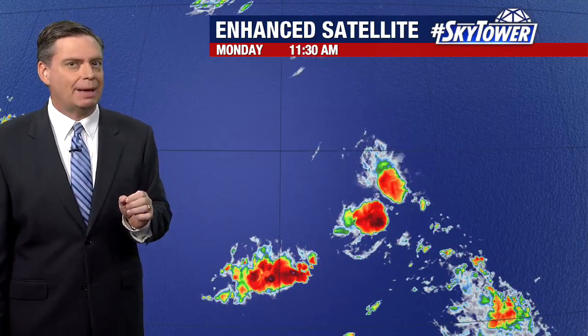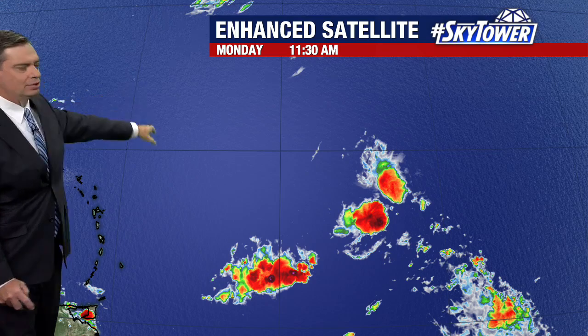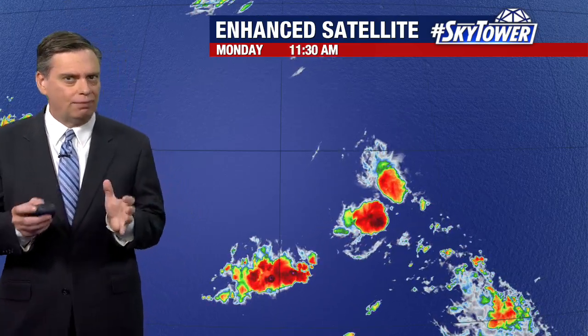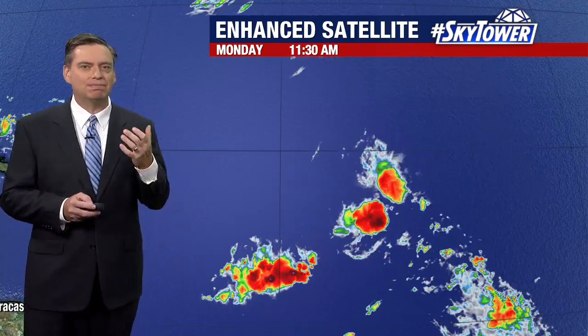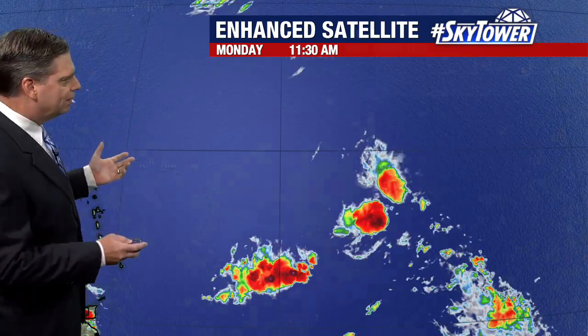Now, I will say, as it continues to move on to the north and the west over the next couple of days, it's going to be moving into an area with some stronger wind shear. So conditions aren't perfect for this system, but indications are, even though it doesn't have those perfect conditions, it is going to slowly develop over the next several days.